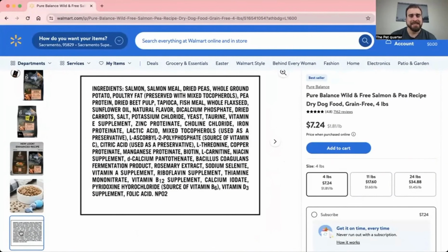The ingredients: salmon and salmon meal, yes. Dried peas, okay. Whole ground potato, what did I say? Poultry fat, quite unspecific. Pea protein, what did I say? Tapioca, again, it's a filler. Fish meal, whole flaxseed, dried carrot, salt, potassium chloride, yeast. This food is slightly better.